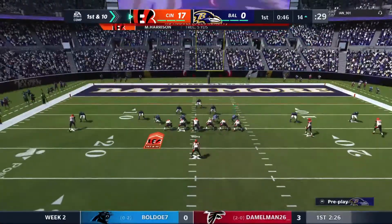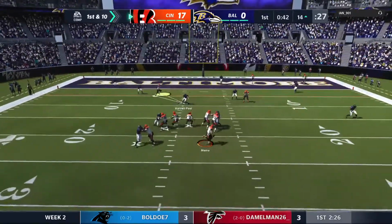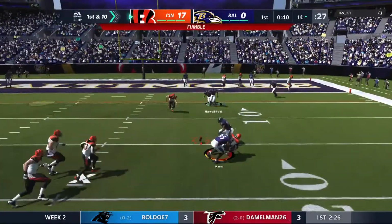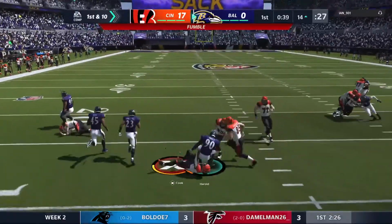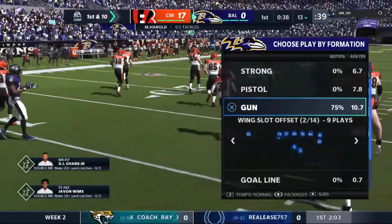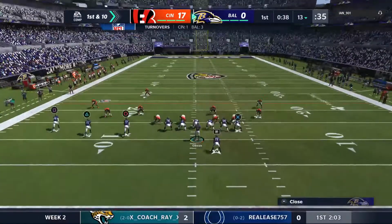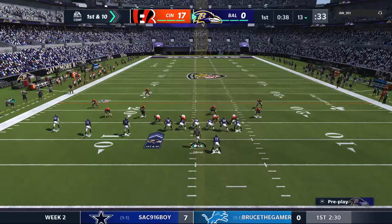A gain of 5, good enough for the first down. They'll stick with the passing game as he looks to throw, and hit behind the line. He lost the football. It's loose, and it's picked up by the Ravens. And a big turnover there as his guys will get the football back. From the 13 now, they work on first and 10.